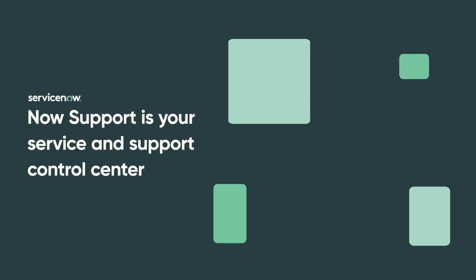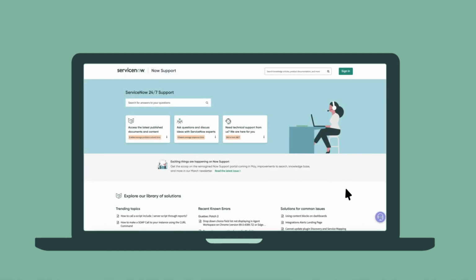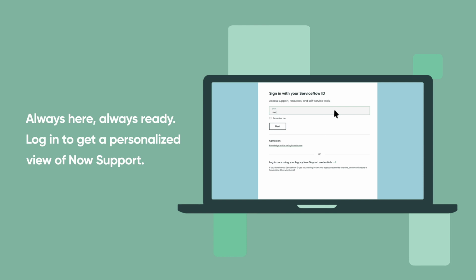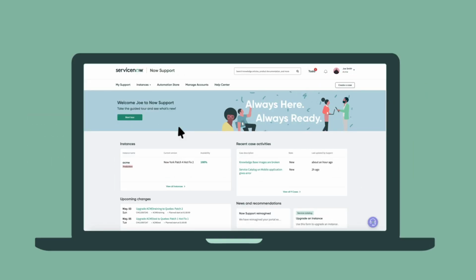Now Support is your service and support control center, where you can manage your ServiceNow instances, get help, and more. Log into the portal with your ServiceNow ID and get a personalized view of Now Support. Stay connected to your instances and move cases forward with a seamless support experience.